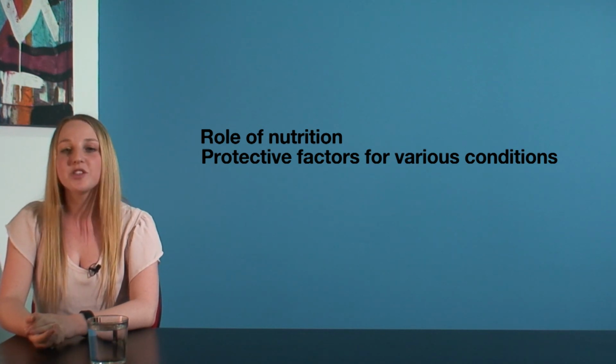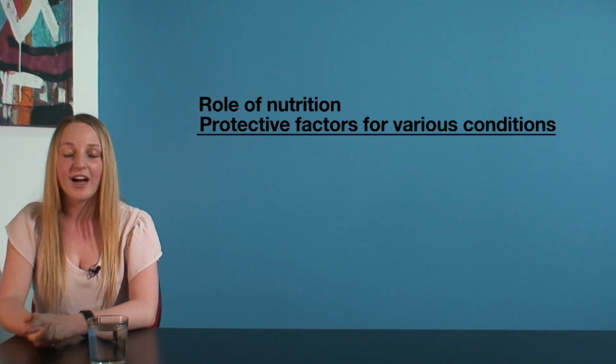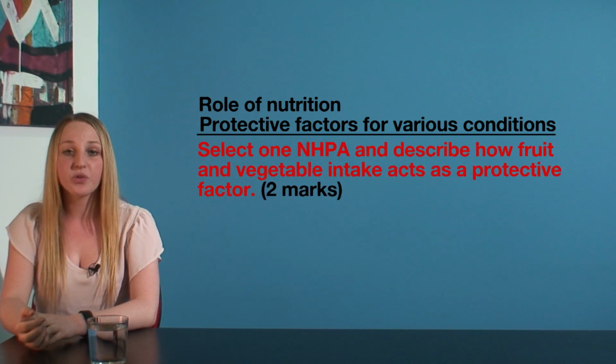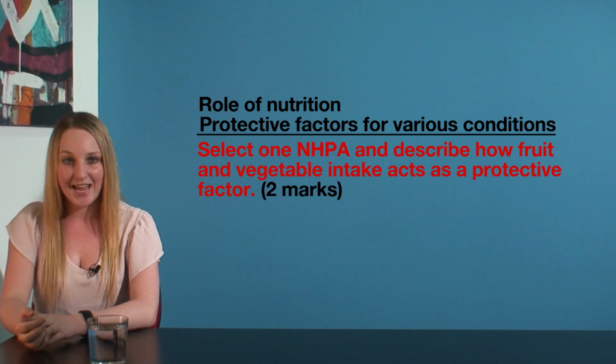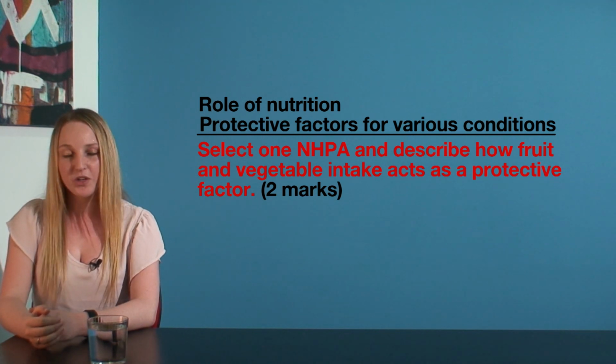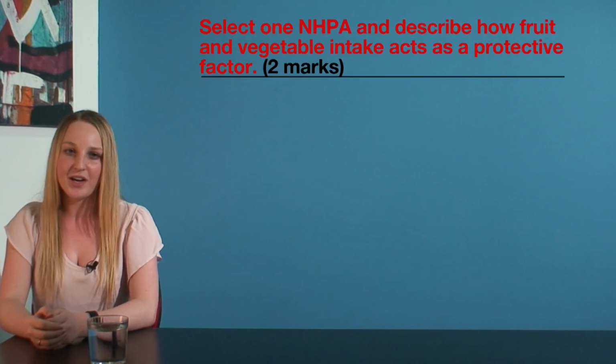Let's start with a question from the 2010 VCE exam. Select one NHPA and describe how fruit and vegetable intake acts as a protective factor. 2 marks. Before we break down the answer, you first need to understand the background.